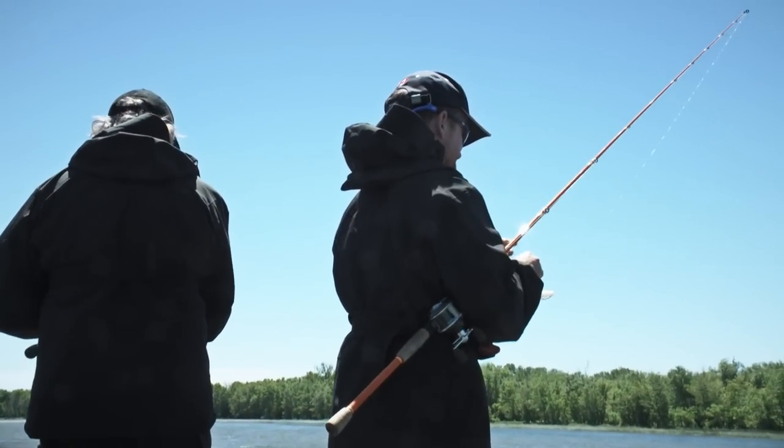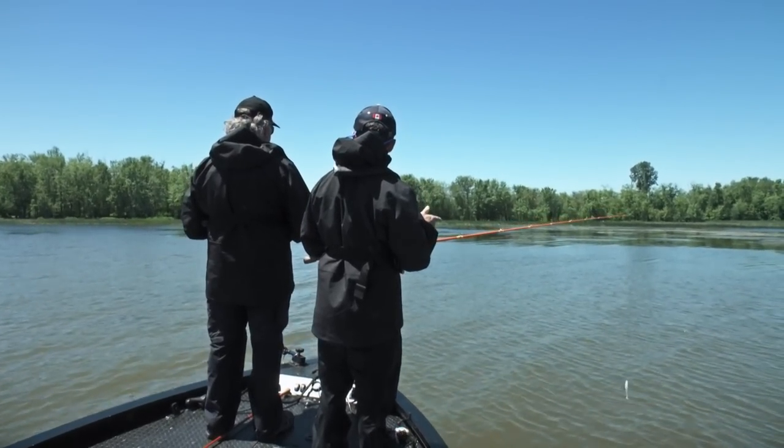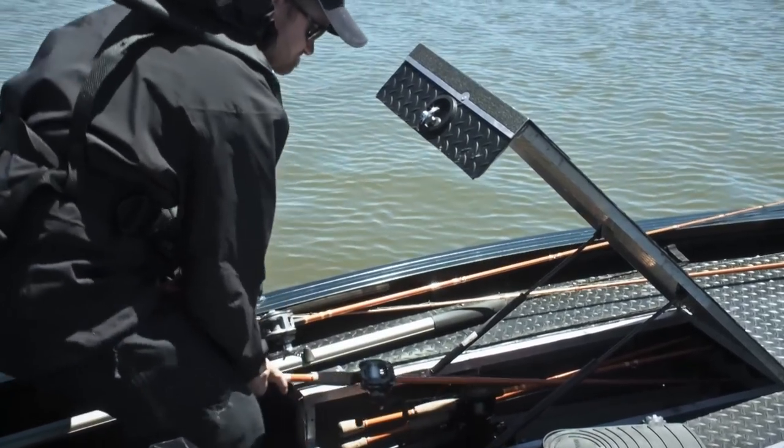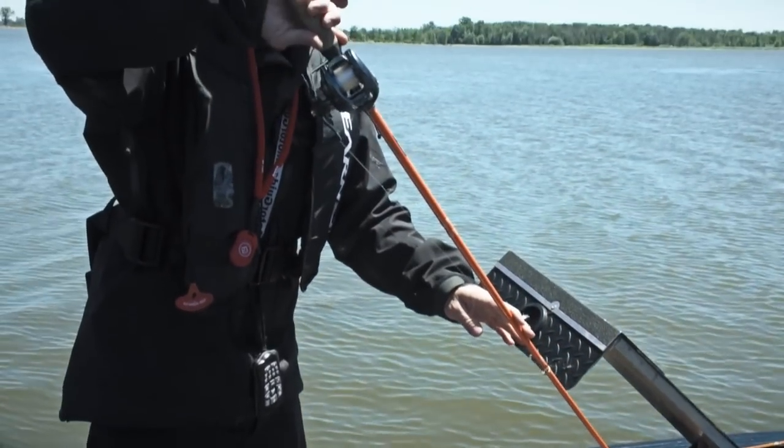So everything I've got going here is not good. Got braid and a stiff rod on a tiny hook. So I have to change that. I'm serious, I gotta change this. We're just playing around. Right now we're just trying to figure things out.